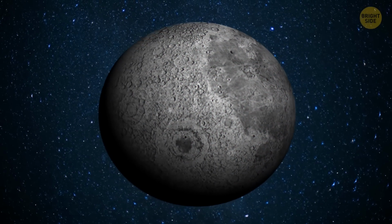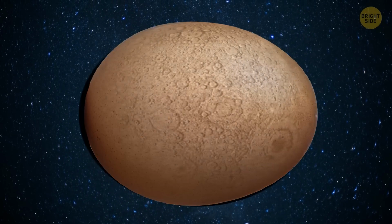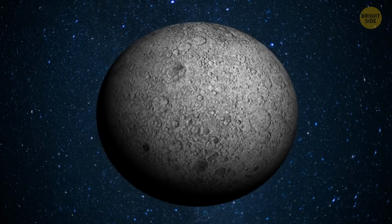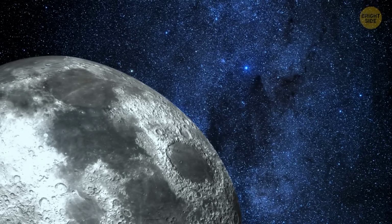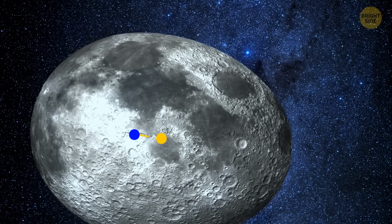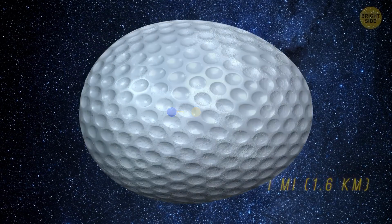Oh, by the way, the moon isn't perfectly round or spherical. It's shaped like an egg. When you're looking at it, one of its small ends is always pointing at you. Yep, right at you. This is the reason why the moon's center of mass isn't its geometrical center. In reality, it's a bit more than 1 mile off-center, like a poorly made golf ball.